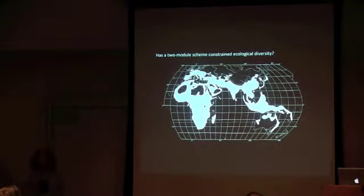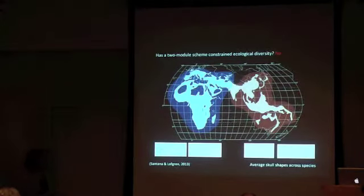So to answer this question for the nasal echolocators, we did a comparative study of the cranial shapes across a geographic range, which is represented here, so a very broad geographic range. And we matched this with also ecological variables. And what we found is that the answer to this question is no. There's a lot of convergent evolution in the shapes of the skulls of bats that inhabit similar regions, which will be correlated to the ecological features of their landscape.